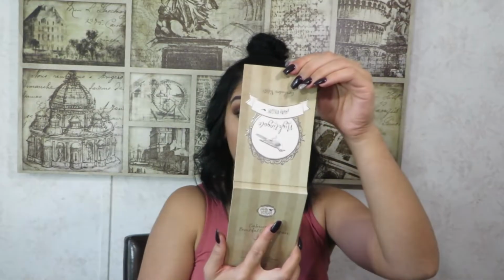So this going price for this palette, let's see. This palette runs for $35. So we're gonna add all that up, because I'm not very good at math. So I'm gonna add all of that up and see how much the total cost of this box was.